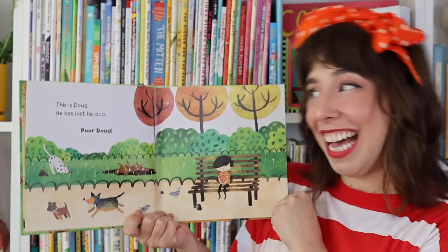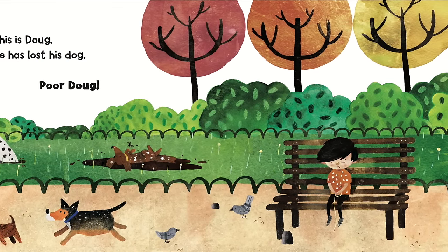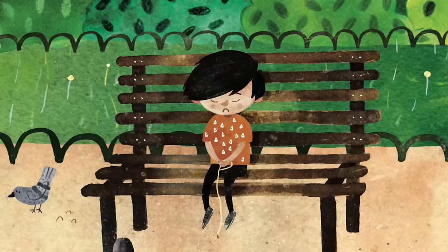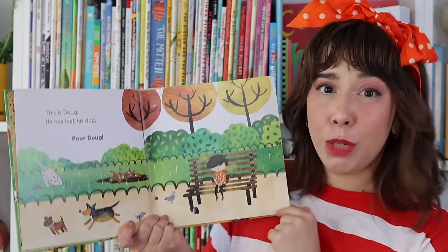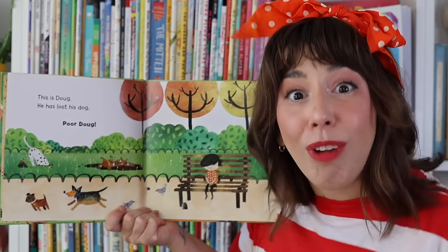This is Doug. He has lost his dog. Poor Doug. Doug's face is sad. He's holding a leash, but it's empty. But hey, we can help, right?